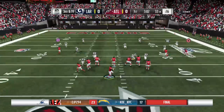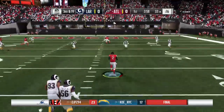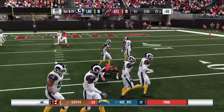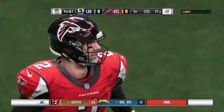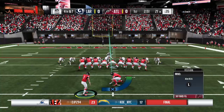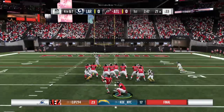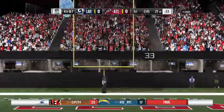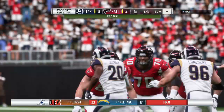Let him go. From the gun, it's Ryan. He's going to run, but he's got a long way to go. And he will avoid the contact as he slides to a stop. Able to pick up 12 yards, but they needed more. 4th down. Well, partner, nothing comes open here, so he decides to escape out of there, and he doesn't pick up a first down, but he does gain additional yardage to set up a possible field goal attempt if they decide to go that route.